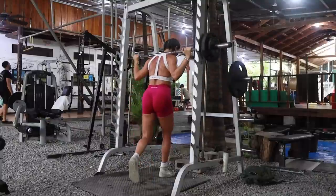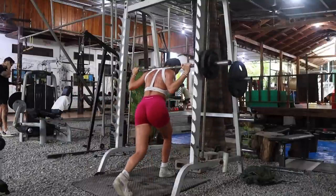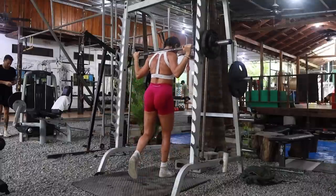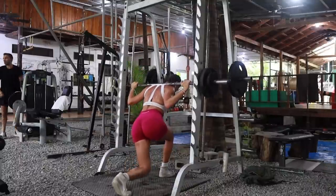I kick my foot out a little bit farther in front of me so that when I'm at the bottom of the lunge, my knee is still stacked over my ankle and my shin is relatively vertical to, again, ensure I'm getting a nice big stretch in my glute and that is the focus here.